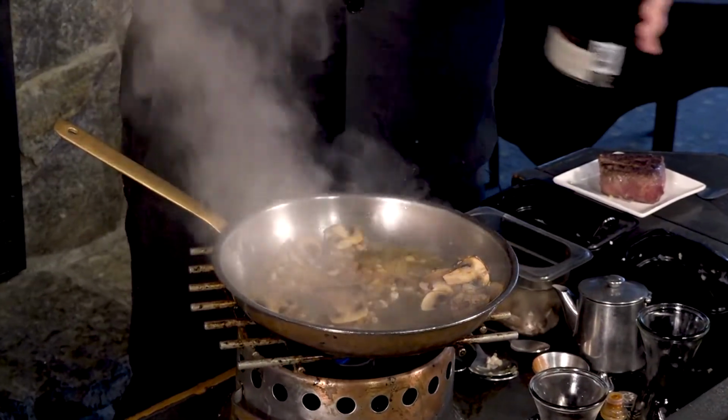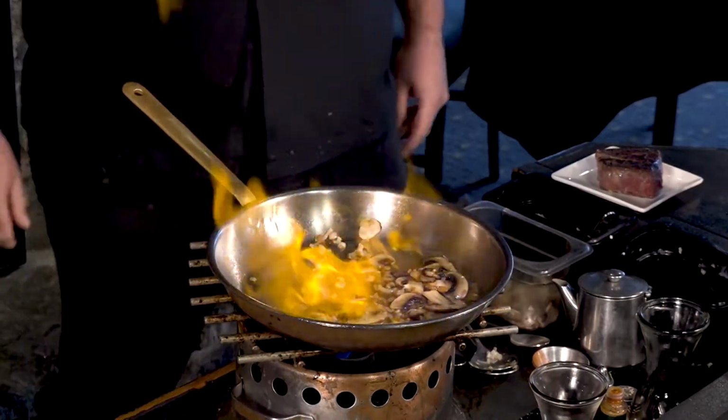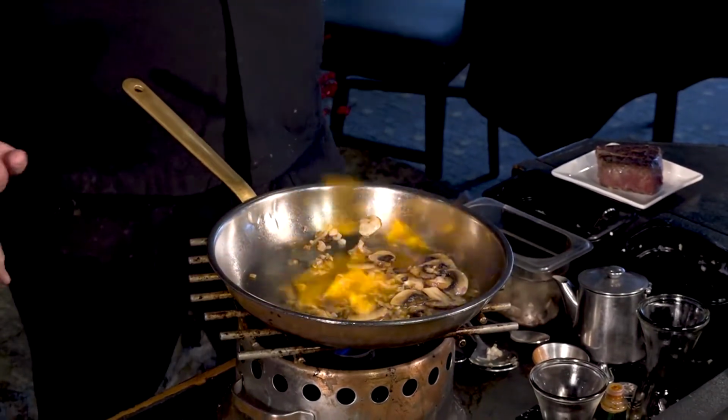Oh, there we go. So we want the flavor, but not the alcohol, right? We're gonna burn that off. When we call this a Filet Diane, what are we referring to? The name refers to a steak in a rich sauce.